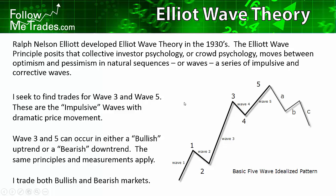And he theorized that the price of a particular stock, and the overall stock market itself, moves between optimism and pessimism in natural sequences or waves, and that there's a series of impulsive or corrective waves. And here's what's called the basic 5-wave idealized pattern, and you'll see this a lot again in the overall stock market and in individual stocks, where there's an initial small wave, a correction, and then there's this big impulsive wave 3.